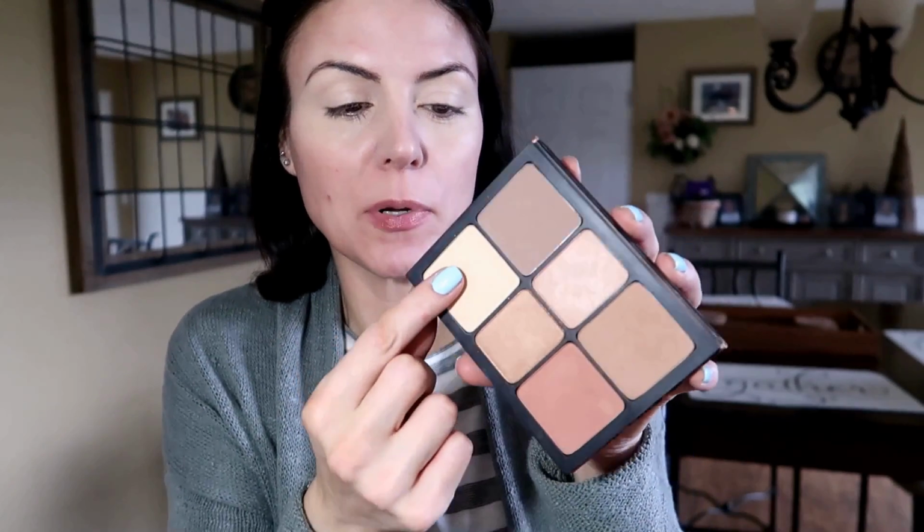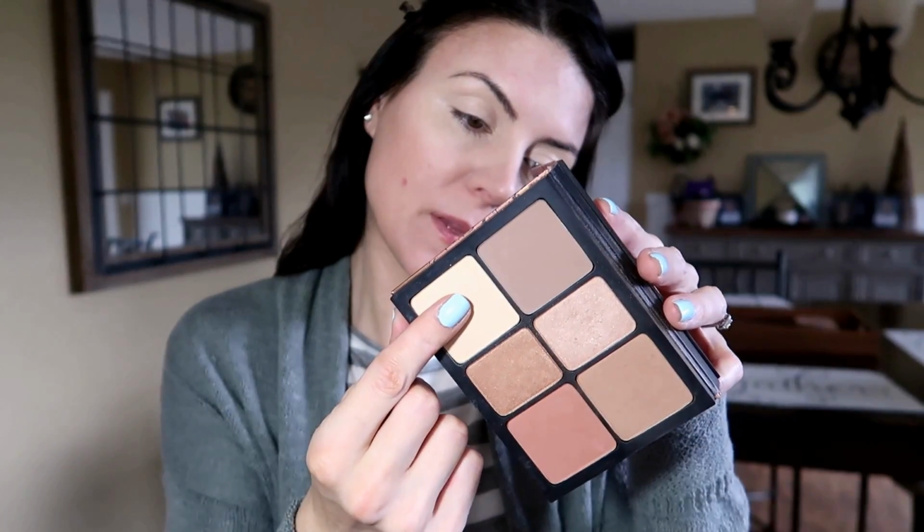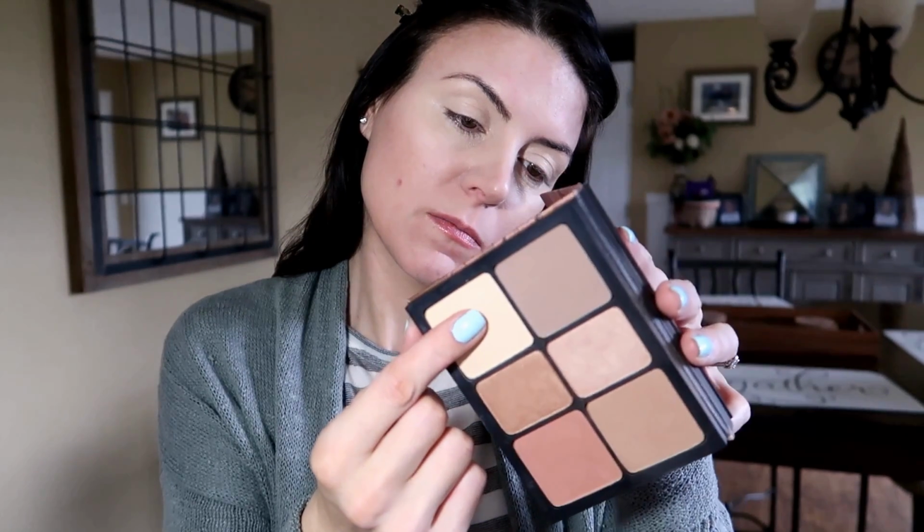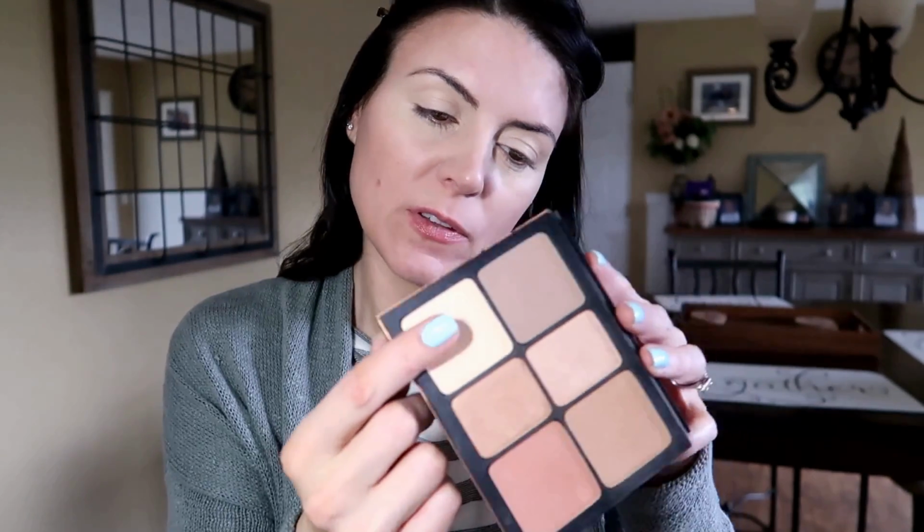So now I'm taking my sponge. It's damp. I'm going to squeeze it out a little bit more and just go over it, even though I've blended it out. Just make sure it's really blended. And now I'm going to go into my palette, and I'm going to use this bone shade. Let me see if they have, I feel like they're backwards.